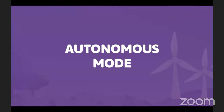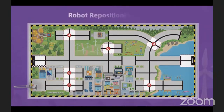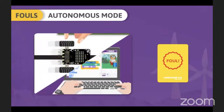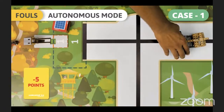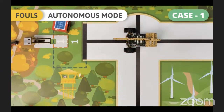When a challenge is attempted in autonomous mode. In case of a foul in the autonomous mode, the team has to reset their robot at the below given robot repositioning points. In autonomous mode, touching either the robot or the controlling device will result in a foul. Case 1. If the team wants to touch the robot or the connected device, the team must prompt the judge for the same. One foul will be called. The team must move the robot by hand to the robot repositioning point nearest to the drop point of the previously attempted challenge. Execute the code to either re-attempt this challenge or another one.